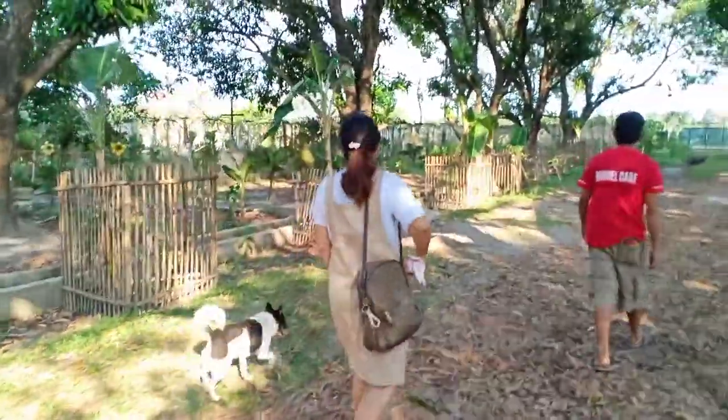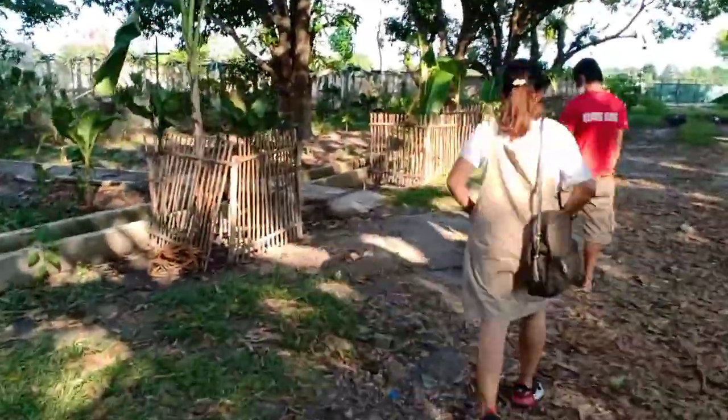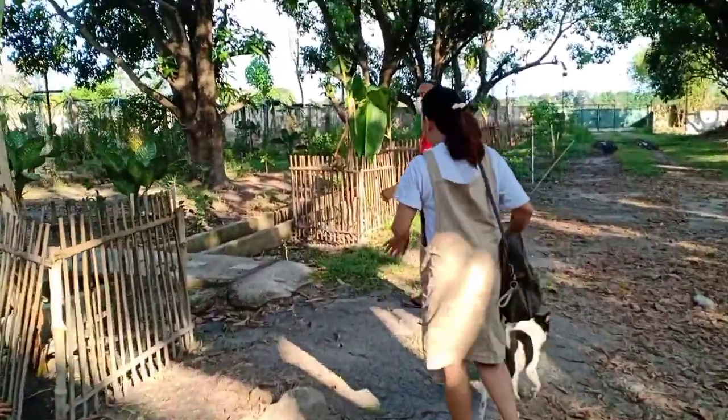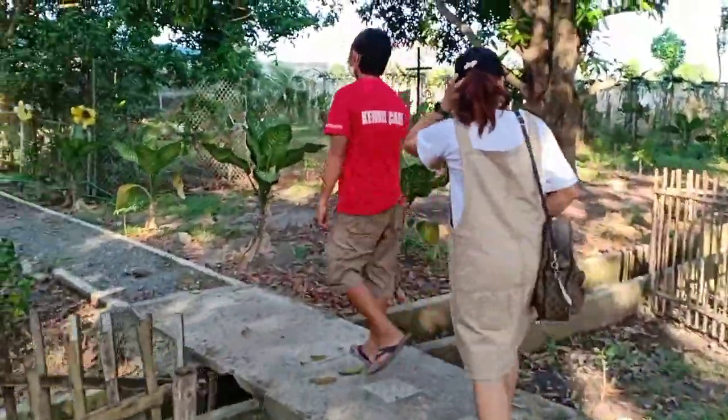For the last area, this is the cemetery for the animals that died here at Animal Kingdom. Also the animals that they rescued but didn't make it.